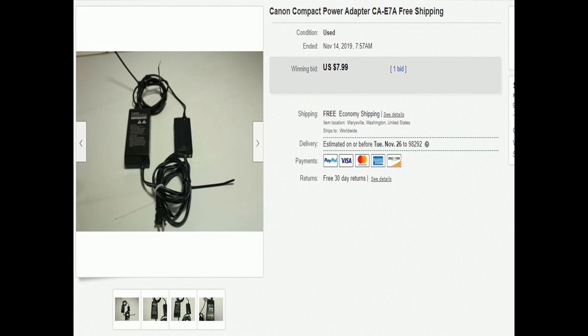Here's a power charger, and mostly I've been ho-hum on these. I realize that, first of all, they have to be a name brand, that the aftermarket ones don't sell. And even when they sell, they're usually around $10 to $15 with free shipping. So you're not getting that much. I suppose there's an upper end where you can get more. But the vast majority of power chargers that I'm getting are not commanding that price. So you can see I sold this one for $8 with free shipping.